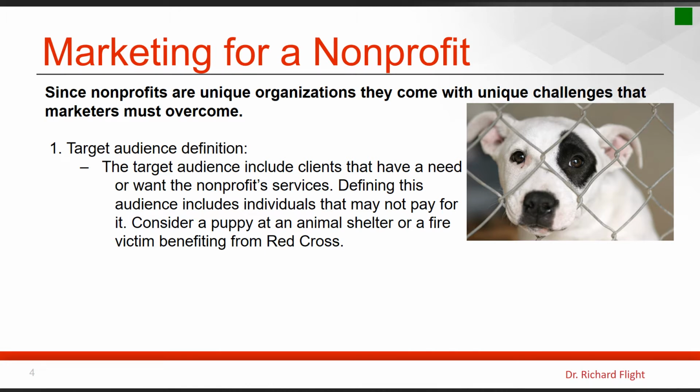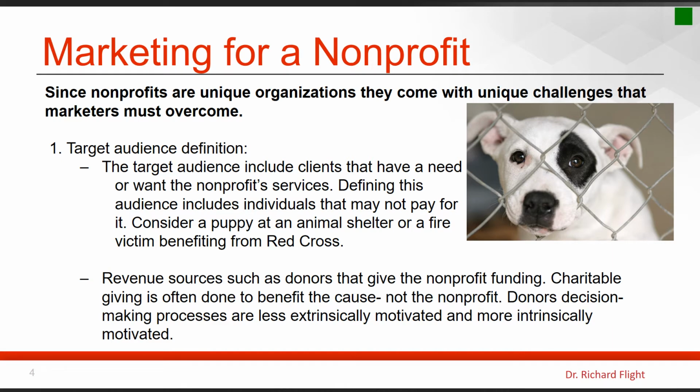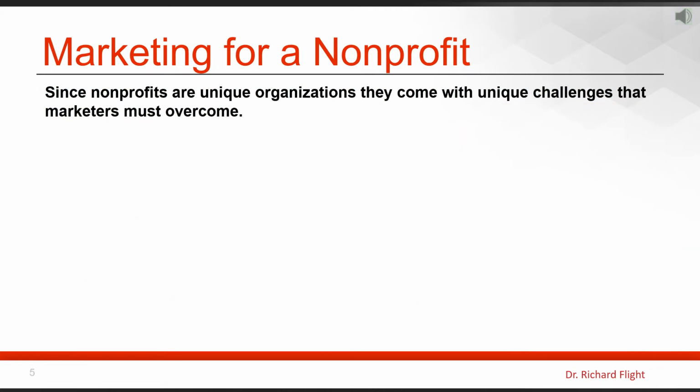And incidentally, those people who are involved with a natural disaster cannot be identified before the disaster begins. It's not something that you can predict necessarily, like where a tornado is going to hit, to know who you're going to be serving. So target audience definition is a challenge. Revenue sources such as donors that give to nonprofits: charitable giving is often done to benefit a cause and not the nonprofit. So this is actually an interesting element too. If you're focusing your target audience on revenue generation, a key challenge here is that individuals often donate not to a charity but to a cause, and so identifying those folks is challenging in and of itself.